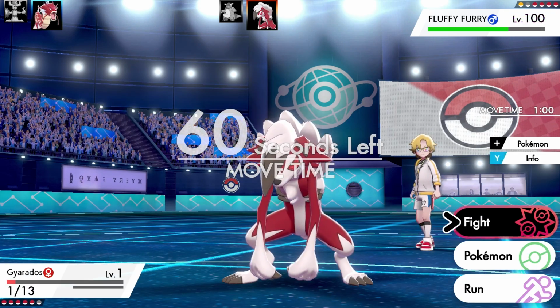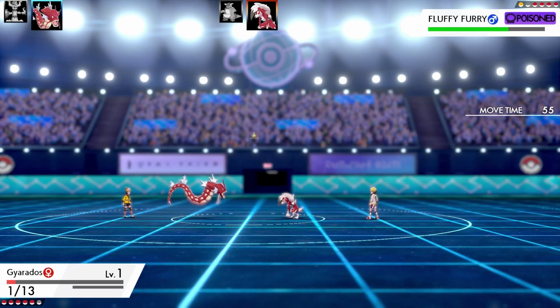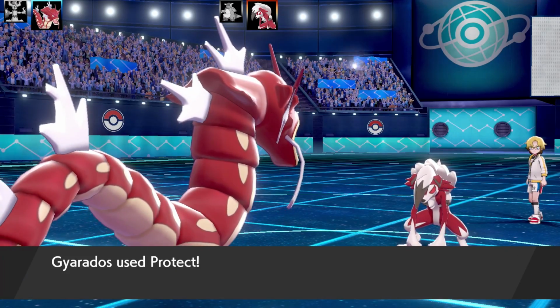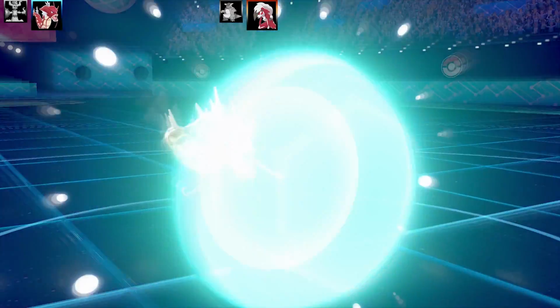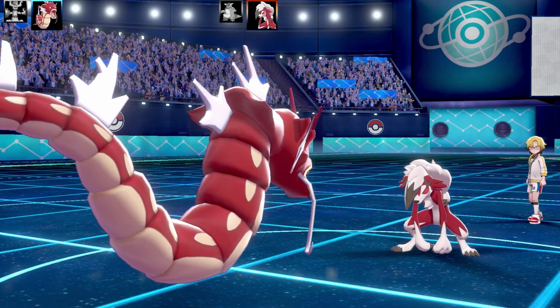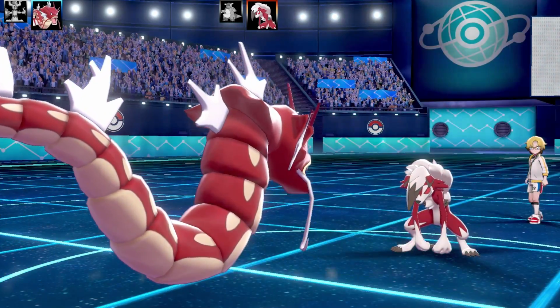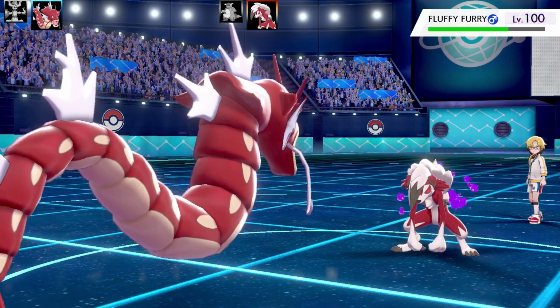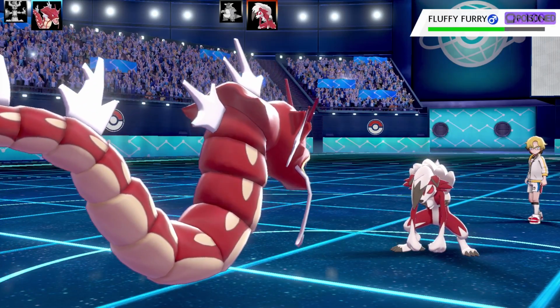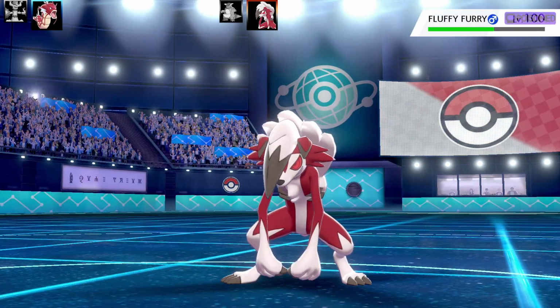I'm living on 1 health. So we got the Protect on this set. Now with Protect, right, you've got all that stuff happening at the same time. Then you can just simply go for Protect, right? Protect will grant you extra damage from the Toxic and extra damage from the Whirlpool too. Whirlpool does a fixed amount of damage at the end of the turn, and Toxic just gets exponentially more and more. So usually the opponent is going to faint within 4 to 5 turns, right?